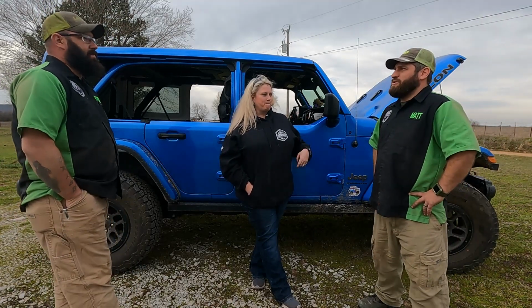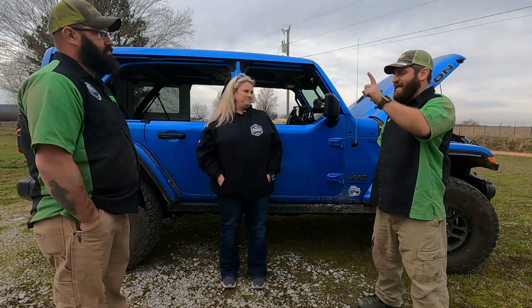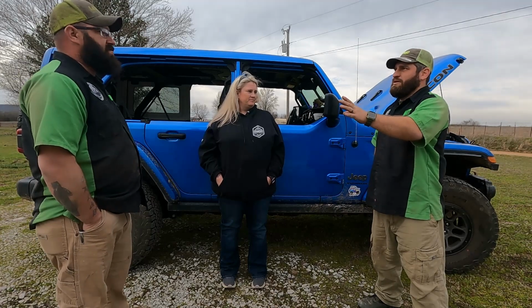It actually comes with the 8.4s. The 8.4s come standard on the Wranglers, or the Gladiators, actually. And I'm sorry, it's a 9-speaker Alpine. She's got 11. Yeah, she's got two extra tweeters that are in that rear sound bar.